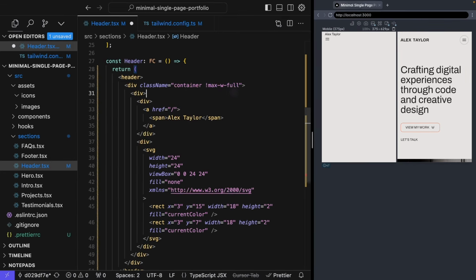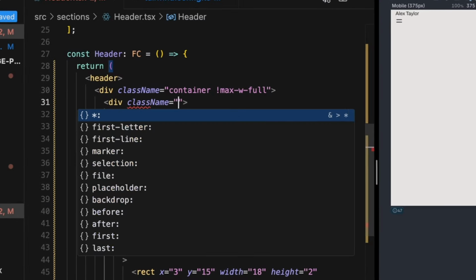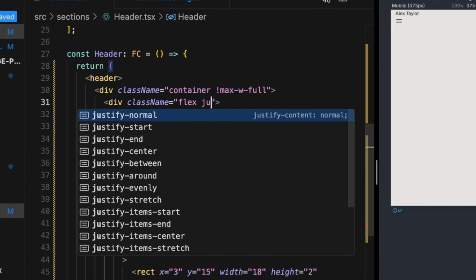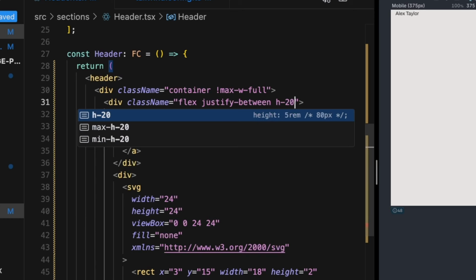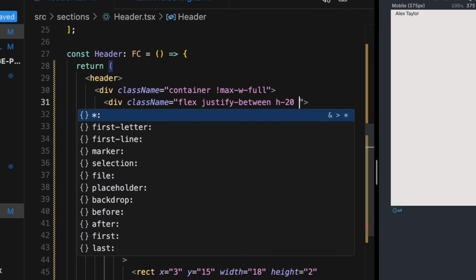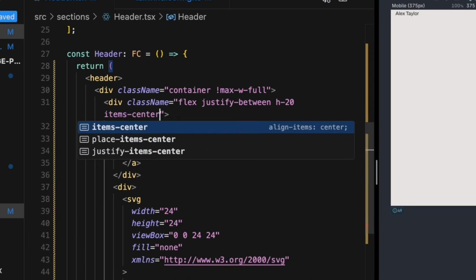After that, let's go ahead and come into the div that wraps both our logo and our mobile nav icon. And let's give that some classes. I'm going to say class name equals, and we're going to flex that with a justify between. That's going to make sure that our mobile navigation icon goes over to the right. We also want to make sure this has a static height. So it's going to be H20 to give it a height of 80 pixels. And because we want our content to be centered in those 80 pixels, we'll say items center to make sure that happens.